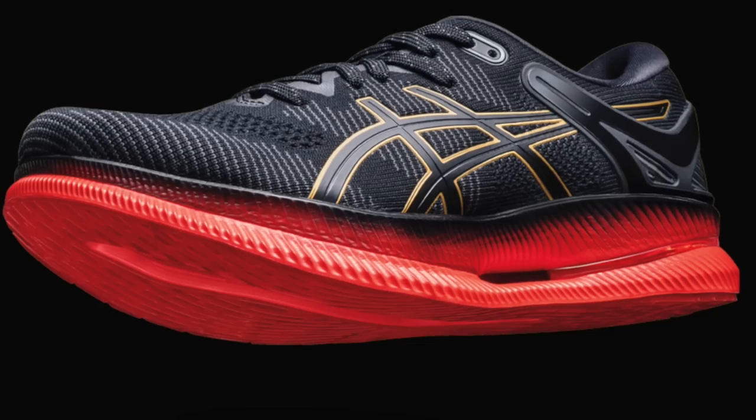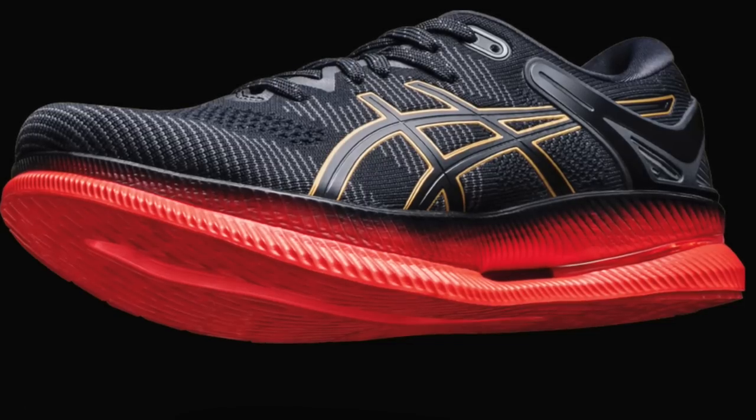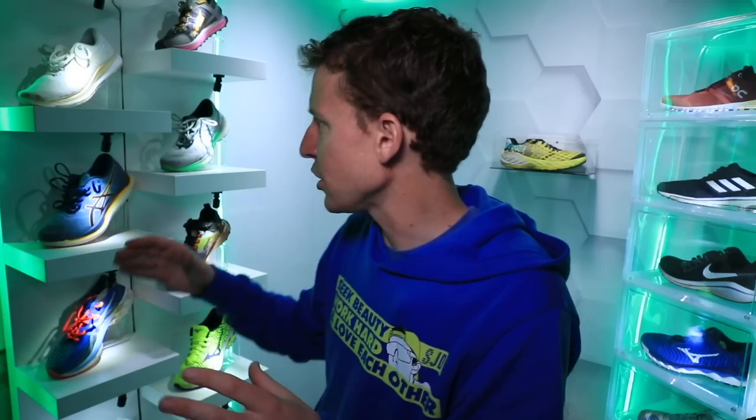So I don't own the Meta Ride, just so everyone knows. The Meta Ride is the high-end version of the Guide Sole technology lineup from ASICS. So you've got the Glide Ride, you've got the Evo Ride, and then you've got the Meta Ride. I do not own the Meta Ride. I might pick a pair up.